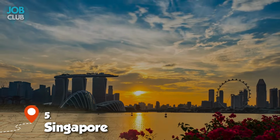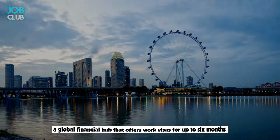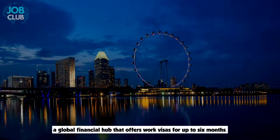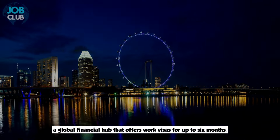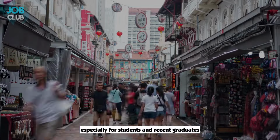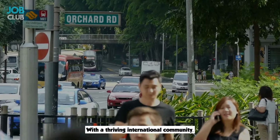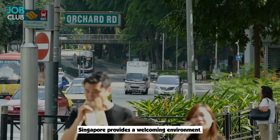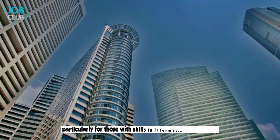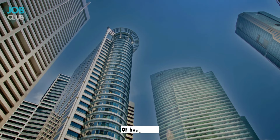5. Singapore. Welcome to the bustling city-state of Singapore, a global financial hub that offers work visas for up to 6 months. The working holiday visa, especially for students and recent graduates, opens doors to a myriad of opportunities. With a thriving international community, Singapore provides a welcoming environment, particularly for those with skills in information technology, teaching, or hospitality.